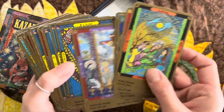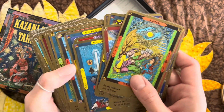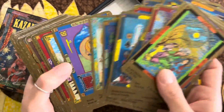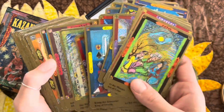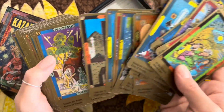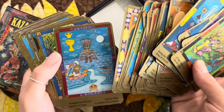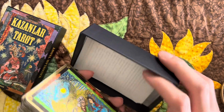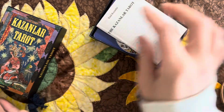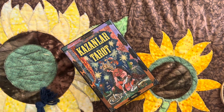I would consider my Thoth decks a soul deck for me, and it's a multi-purpose deck for me. My Kazanlar Tarot is a soul deck because it's just something you feel inside, and it's everything I'd hope for in a tarot deck, and it just really gets me. I get so excited when I look at these decks, and I feel so happy. I just feel good. Love them. They're here to teach me things and to grow. Soul decks are something you feel. They're meant to teach you something, even if you don't use them anymore.